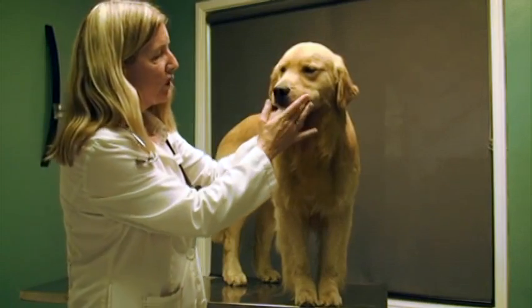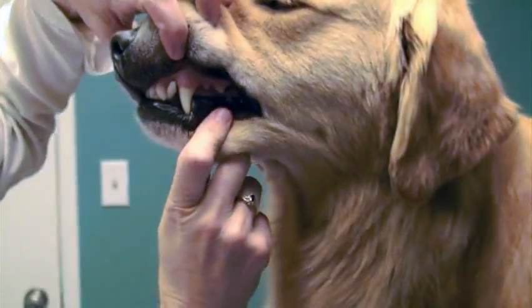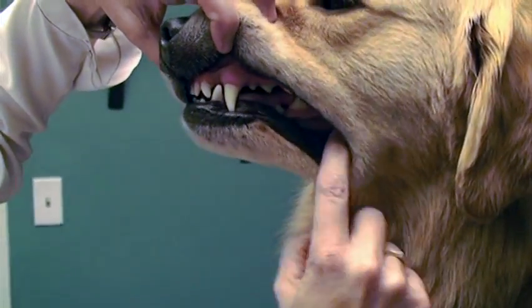We'll look at their nose, make sure there's no discharge, make sure there's nothing going on there we need to worry about. We'll check their teeth, looking for tartar or looking for any kind of dental disease.